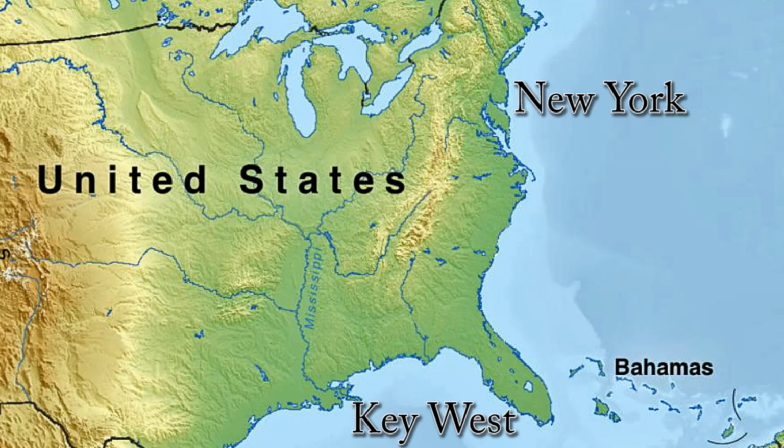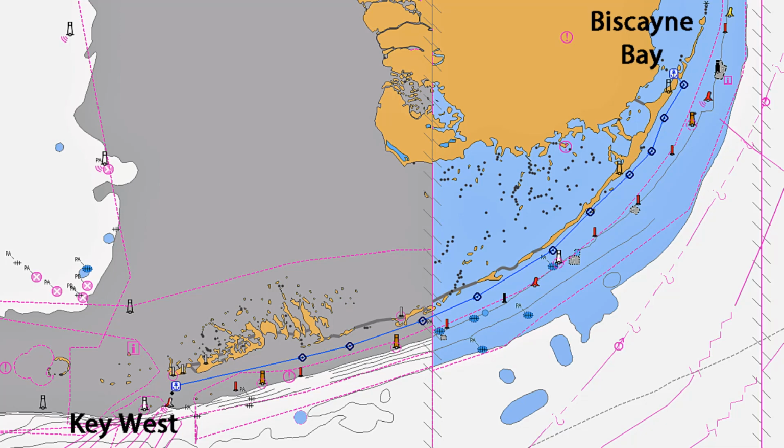It's just over 1,000 miles long, maybe 1,200 miles, and it runs theoretically from New York down to Key West. The Key West element of it is a little bit of a cheat, because actually it's just a passage, buoyed, inside the coral reef from Key West up to the bottom of Biscayne Bay.